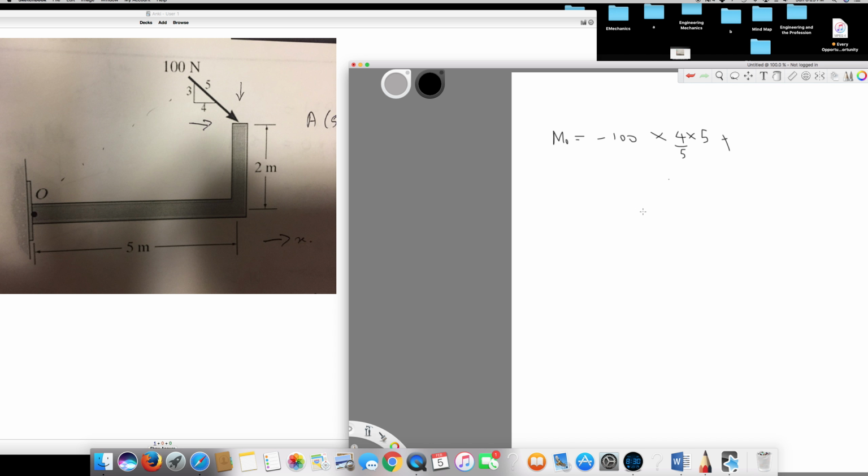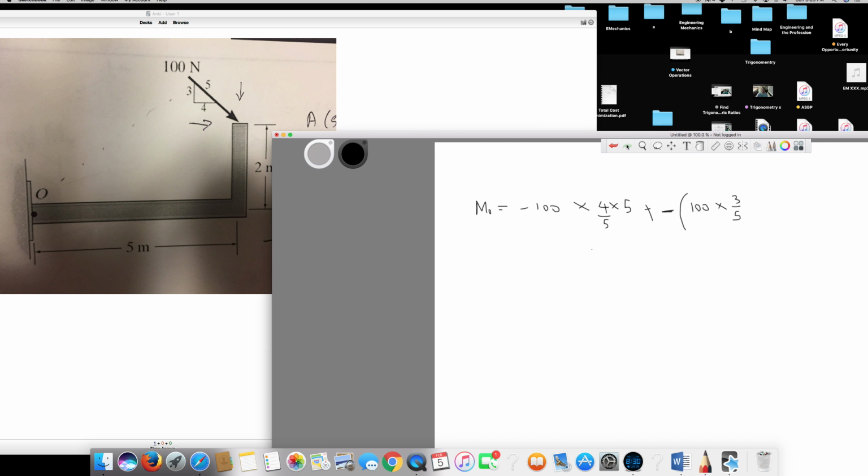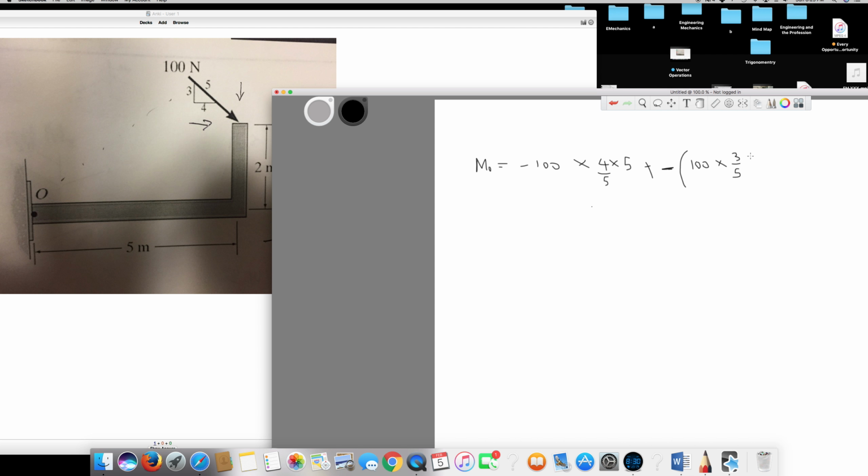Plus if I calculate the horizontal moment, it's 2 meter height, and it's gonna be a clockwise direction, therefore negative. And 100, to calculate the horizontal side I have to do the sine theta right here. So 100 multiplied by 3 over 5, 3 is the opposite side, times the distance is 2.